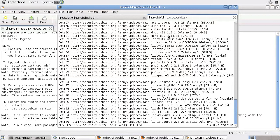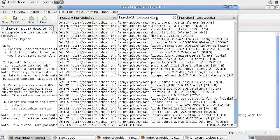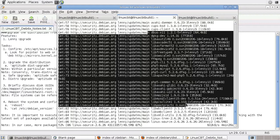So this will continue to run, and if we checked a different shell using Control-Shift-T, for example, catting the contents of /etc/debian_version, notice it's yet to be upgraded. And Debian provides facilities for determining relationships between files and packages, so you can always confirm which package a particular file belongs to, to see at which point in the list that particular item is updated.